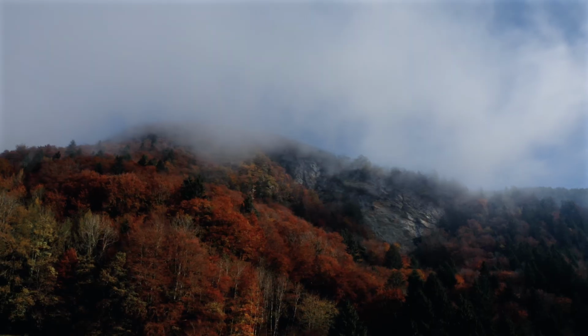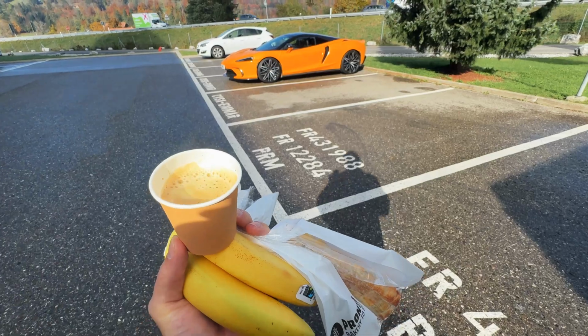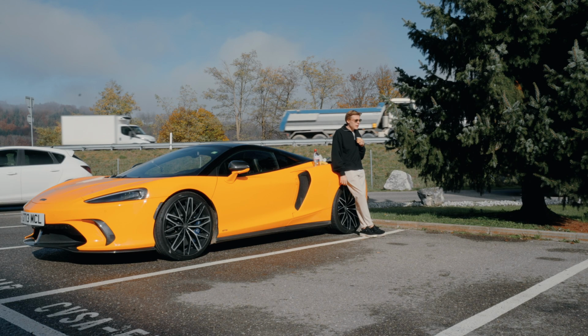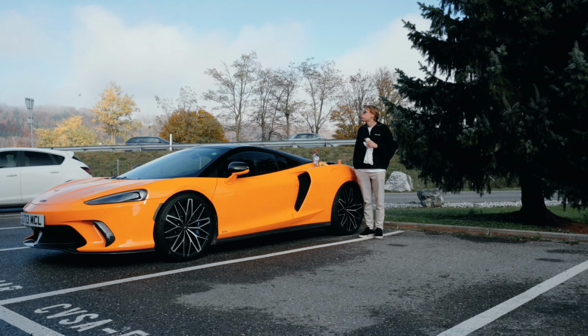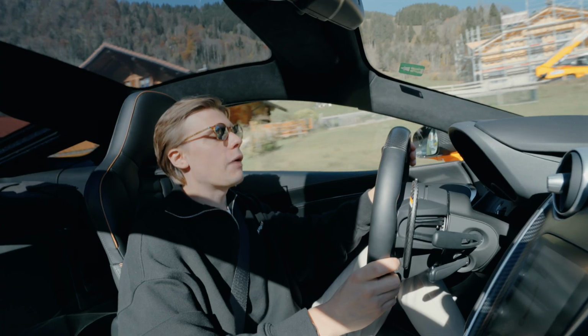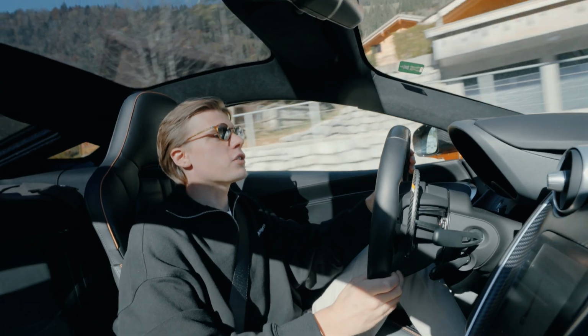Indeed, this was beautiful. But considering my early start, breakfast had to happen. While enjoying my espresso, a banana, and a croissant, I had a second to fully appreciate this papaya orange spec, answer emails, quickly check Instagram, and hit the road. I'm 40 minutes into my trip, about to climb my first mountain pass.